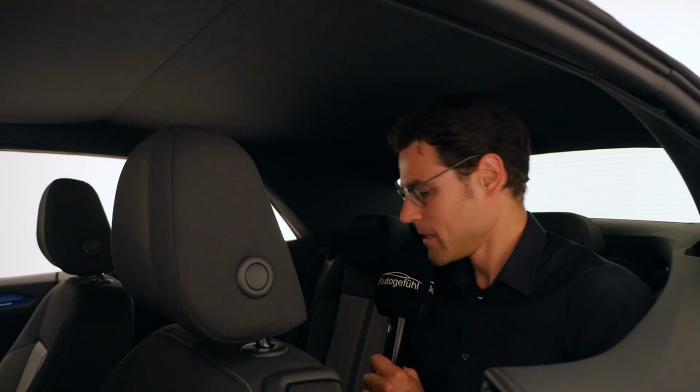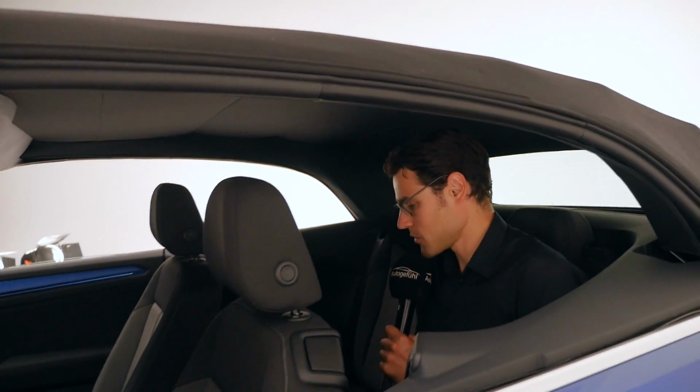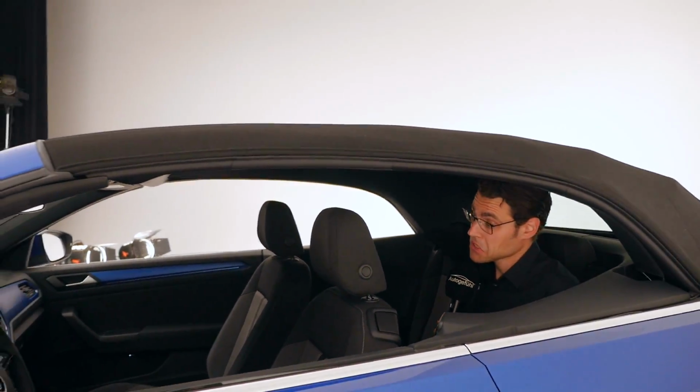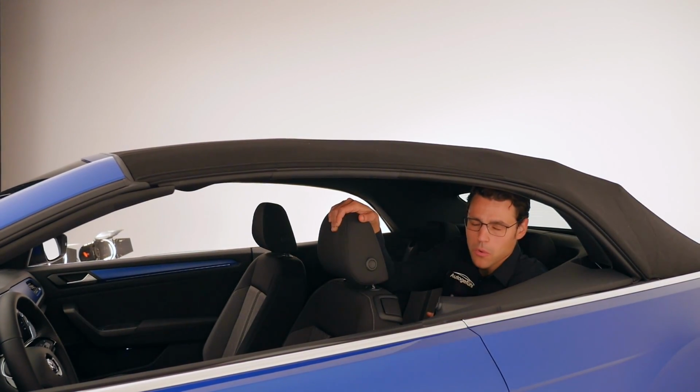When you sort your legs out a little bit, then it does work. Or the setup we just showed you there with Holger. So overall, I think if you compare it to other convertibles, it's still quite well usable.